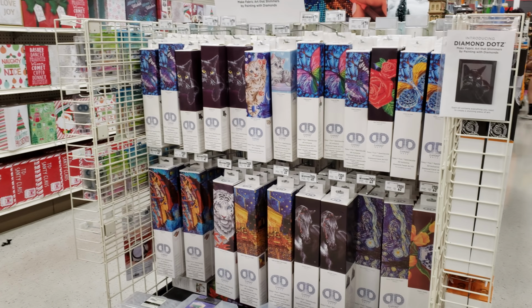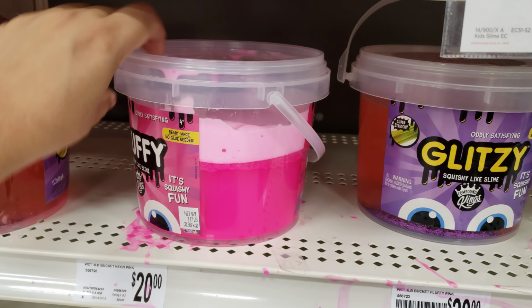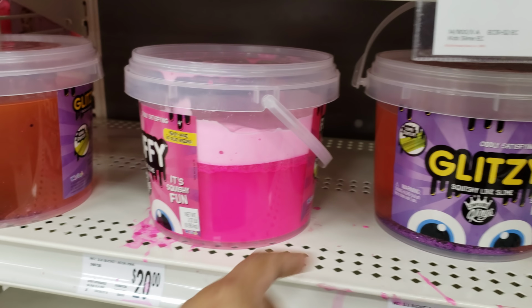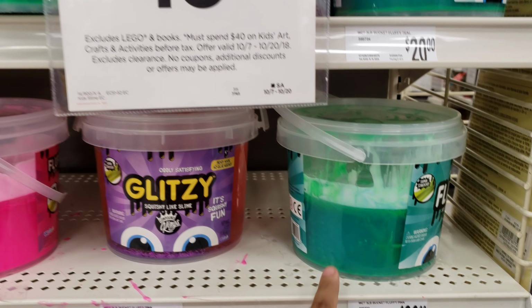Michael's does have your big tub of 3-pound slime, and this is different slime than what you're going to find in Walmart, because Walmart is going to be nothing but a solid color. So here has some glitter. We got the fluffy, we got fluffy mixed with slime, and look at this color. So if you have a slime lover in your house, definitely not bad.